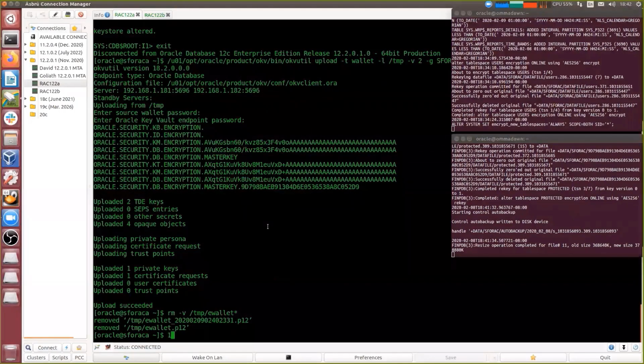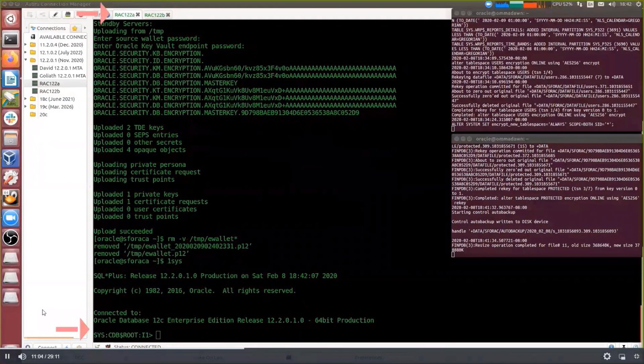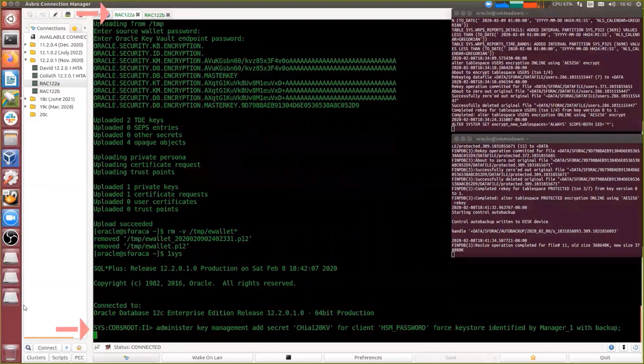Now that we uploaded the wallet, the next part is that we get ready to migrate that database into OKV. Can you pause quick? With this command, we enter the new OKV password that the DBAs don't know into our old TDE wallet in the shared directory. Why are we doing this? Because I mentioned that you always want auto-open connections into all your key stores. We already have an auto-open wallet from earlier, but we also want an auto-open connection into OKV.